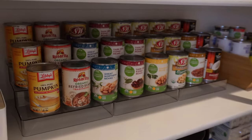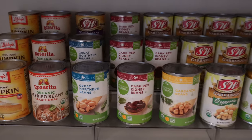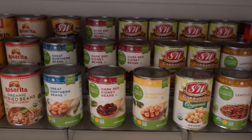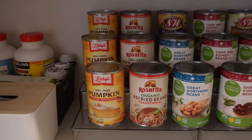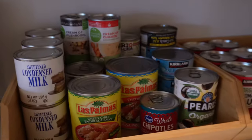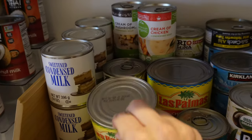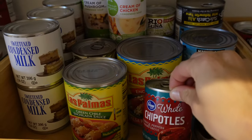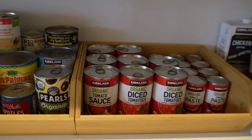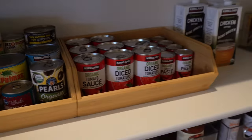All the canned goods, which I'm really happy with how these turned out. It's a simple thing to have risers, but I love it. It's really nice to look at. I can see everything. It's a lot easier to rotate. I am so happy with these. And I love the pivot that I took with these. I think this is great with all of the different sized cans, the ones that I'm less likely to have a lot of. I'm really happy with how these are working. I do love how versatile they are too, so I could change it up if I wanted to.